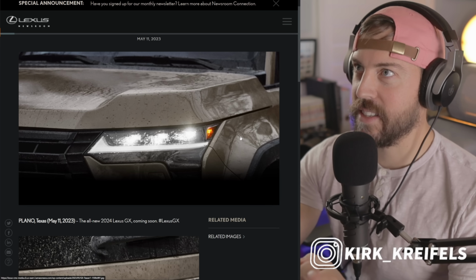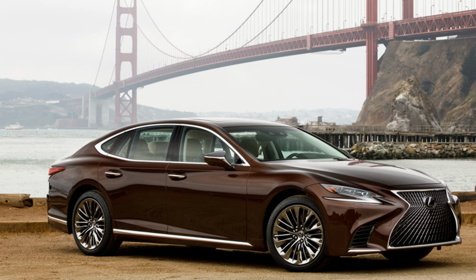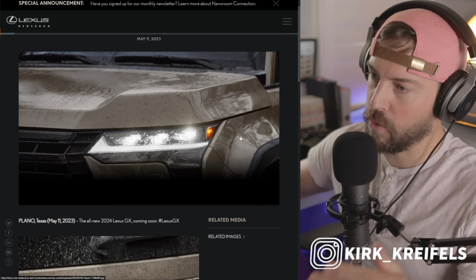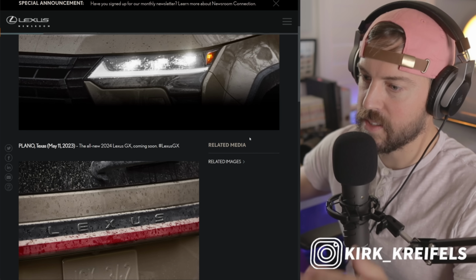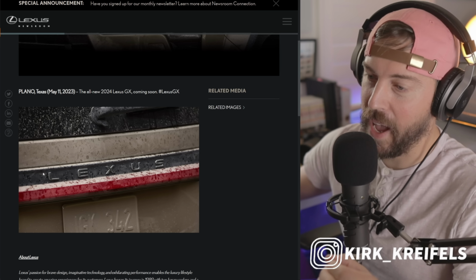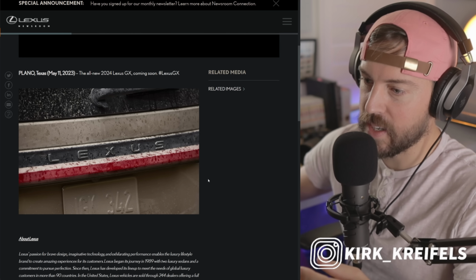Now, Lexuses have had some browns in the past, like Autumn Shimmer, but that was much more like a root beer sort of color with some orange undertones. This just looks like more of a glossy brown, but I wouldn't be surprised if there's some metallic in it as well. We have a blacked out Lexus badge here, as well as the light bar that runs across, no surprise there.